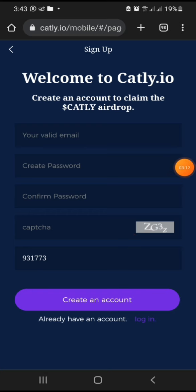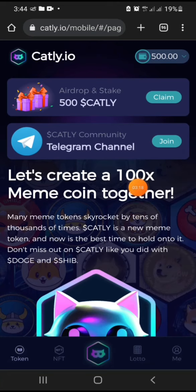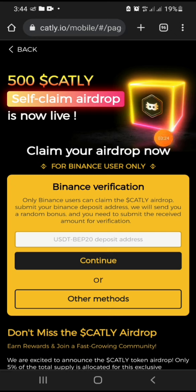Upon successfully doing that, it will bring you to an interface that looks just like this. Now what you need to do is go ahead and click claim right here. Claim 500 CATLY token. Self-claim airdrop is now live. Claim your airdrop now. For you to claim, it is for Binance users only, so there is Binance verification. Only Binance users can claim this CATLY airdrop. Submit your Binance deposit address. We will send you a random bonus and you need to submit the received amount for verification.